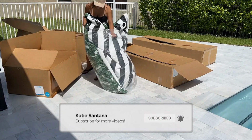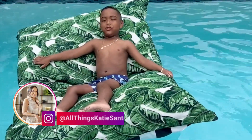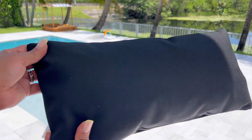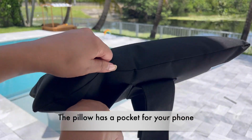It comes fully assembled. So you can see I'm opening boxes here. This is their lace pillow. It is so comfortable. Jaden loves floating in there if you guys saw my Instagram video. And here is the headrest pillow that you put in the Autograph Shades to give you that extra comfort.